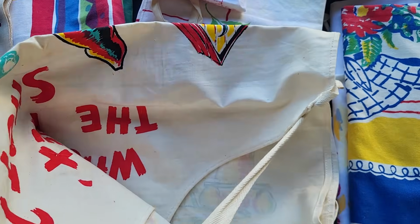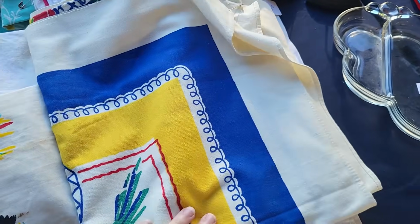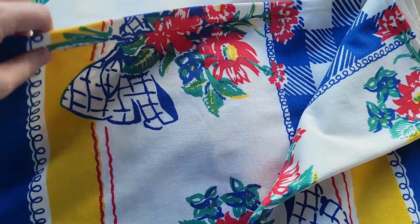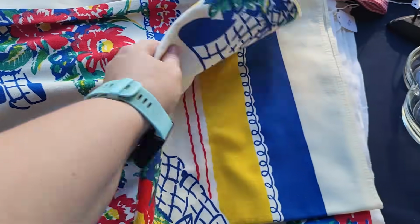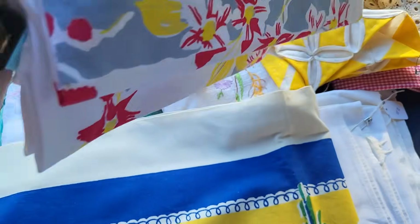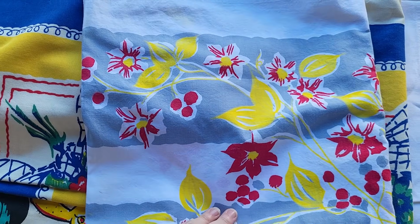Not sure what's going on here. Oh, that's an apron. This one looks pretty nice. Nice bright colors on it. Looks like bouquet flowers. $12. I have to open it up and look at it a little bit better. There's another one back here. That one's also pretty. Look at that one too.